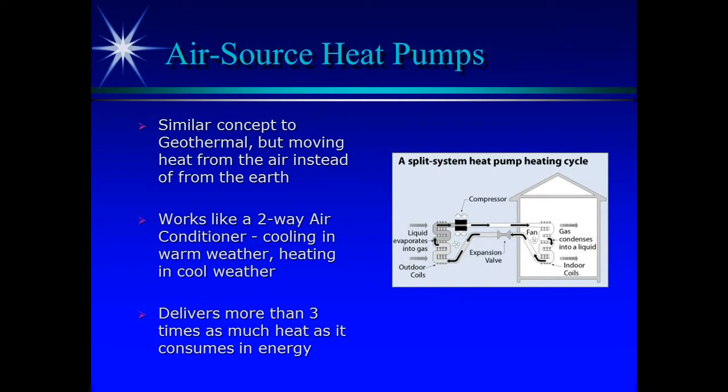So in those areas where you don't have an opportunity to do the piping, or you don't have the finances for that additional cost of the loop that needs to be buried in the ground, the air source heat pump is a very, very good way to save on your heating and cooling costs. So it's a similar concept. It's basically a two-way air conditioner. It not only cools, but it heats. And it delivers up to 3 times as much heat as it consumes in energy.